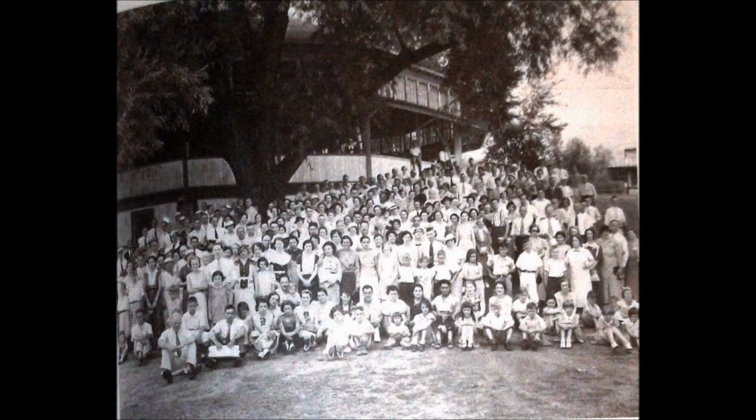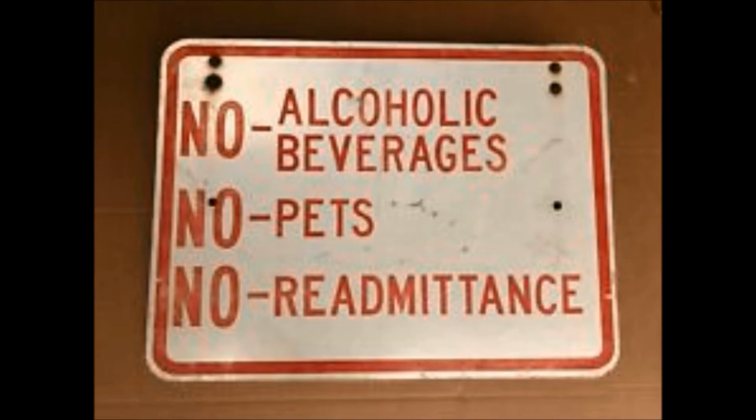Here's a sign saying no alcohol, no pets, no readmittance. Once you left the park, for security reasons, you weren't allowed to come back in, unless you had a guest pass. Later on you would have passes that would stick on your shirt, and you could go out and maybe come back in, but it was up to the security people.